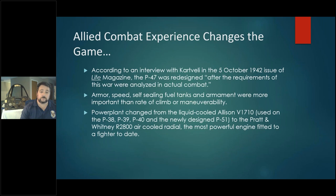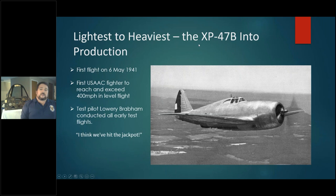So the XP-47B, they began construction on it in late 1941, and it had its first flight on 6 May 1941. And test pilot Lowry Brabham took it up, and it actually caught fire in flight. There was oil that mixed with the exhaust, and so under the aft fuselage here, where the turbo supercharger is, it actually caught fire. However, he was determined to stay with the airplane and put it through its paces. And when he landed, he was quoted as saying, "I think we've hit the jackpot."